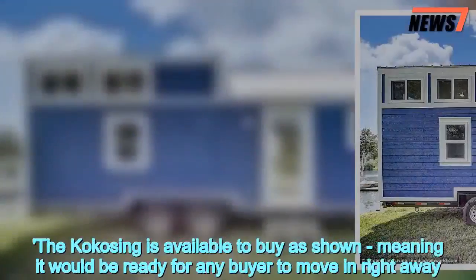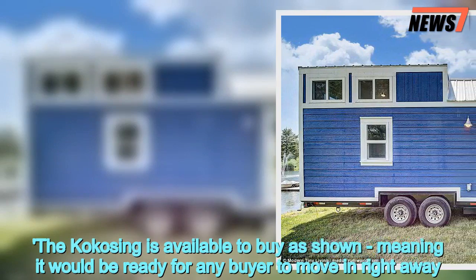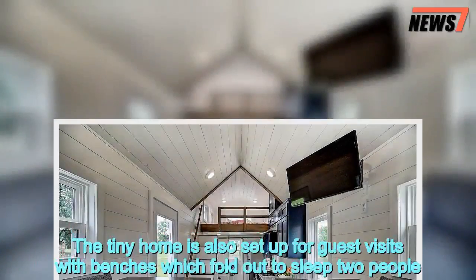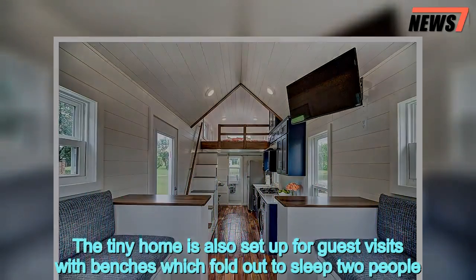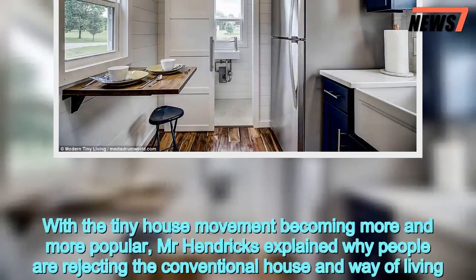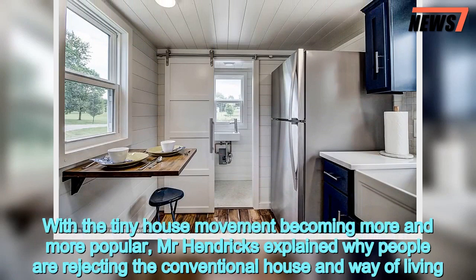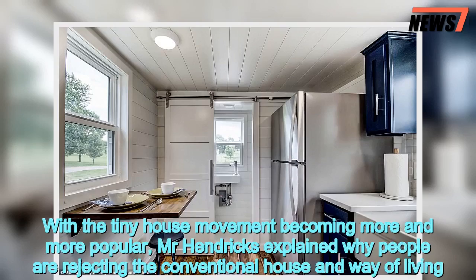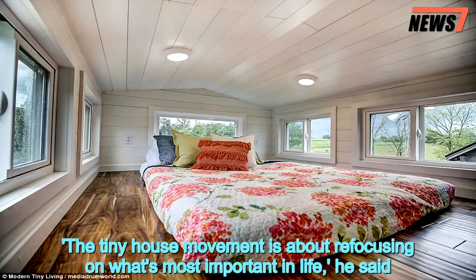The Cocosing is available to buy as shown, meaning it would be ready for any buyer to move in right away. The tiny home is also set up for guest visits with benches which fold out to sleep two people. With the tiny house movement becoming more and more popular, Mr. Hendricks explained why people are rejecting the conventional house and way of living. "The tiny house movement is about refocusing on what's most important in life," he said.